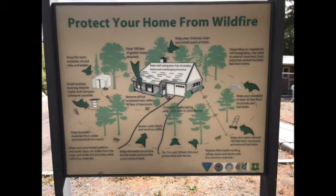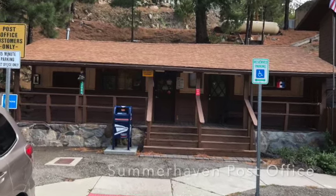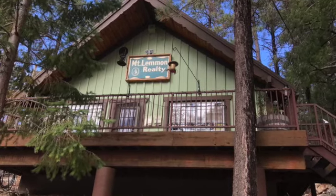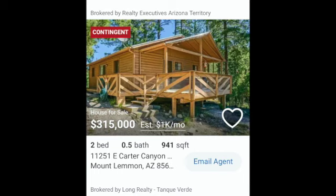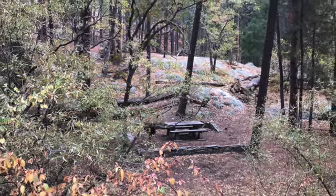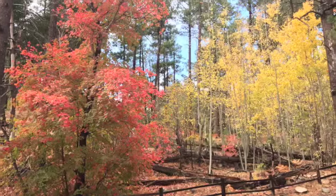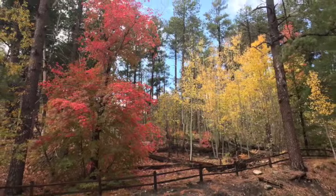I saw this sign up in Summerhaven about protecting your home from wildfire. So typical things like keeping brush cleared and that sort of thing. Summerhaven also has its own post office. Pretty good duty, I think. They have their own realty office. And here's a couple snapshots of properties for sale. You can see a little expensive, but nice area up here. Here's some photos of some fall colors and picnic areas that we drove through. Pretty nice fall colors for southern Arizona.